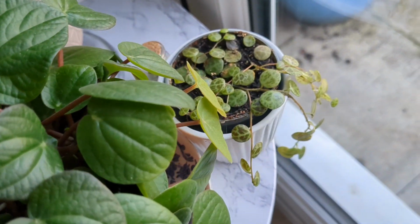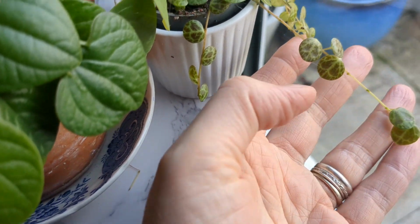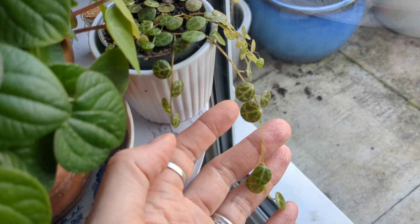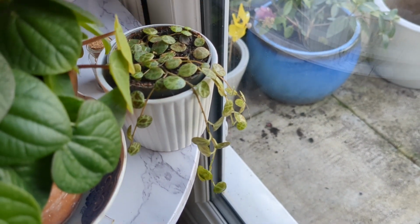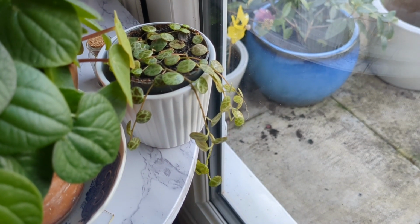Around the corner there's also this little string of turtles, which seems okay. I do find these one of the most fussy peperomia and one of the hardest to grow well so far. But we'll see how it goes. Hopefully it'll settle in and be okay and show some new growth at some point.